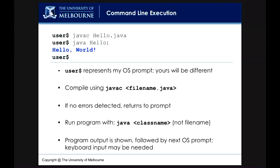You drop the .class. It's running the class file. It's not running the Java file. So you have two files, Java file and class file. It runs the class file. Okay. So if somebody asks you to send them the source code, assuming it's not assessed, you send them the Java file. Because if you send them the class file, you're sending them scrambled information. They won't be able to read it.